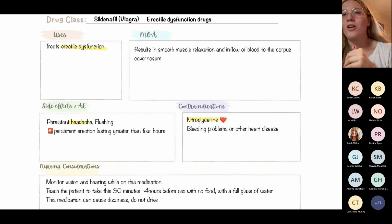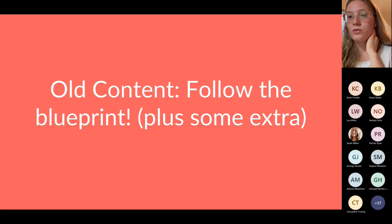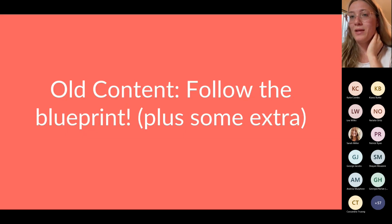Now we've got Viagra. It is a drug for erectile dysfunction. Big side effect is very bad headache and flushing. Okay, absolutely contraindicated in nitroglycerin. If you take nitroglycerin and have taken an ED med, you will probably pass out. Okay, you will probably have a cardiac event. It can kill you. Okay, so you take this medication 30 minutes to 4 hours before sex. No food, full glass of water. It can cause dizziness and headache. So just kind of keep that in mind.